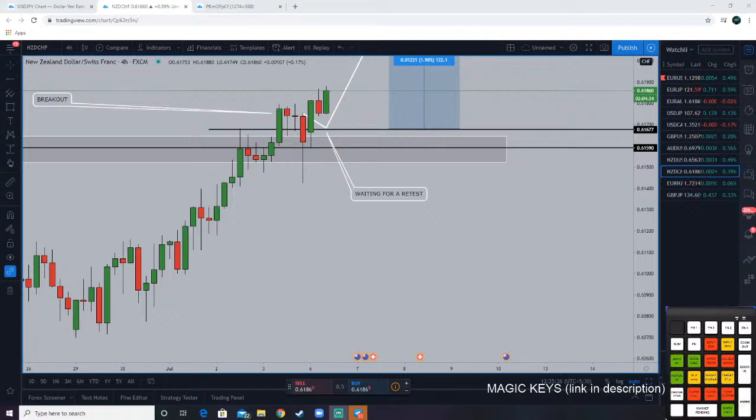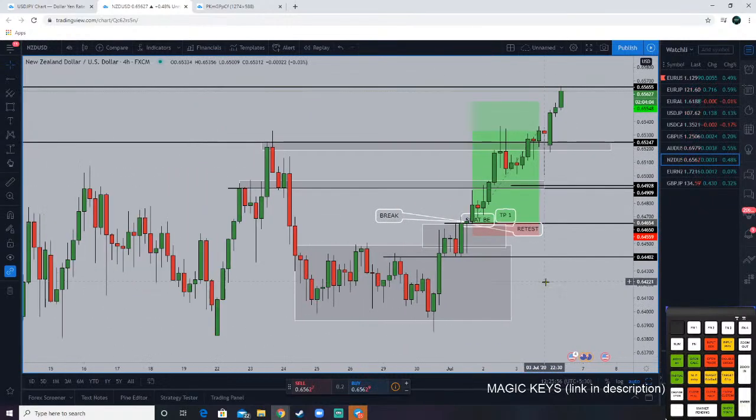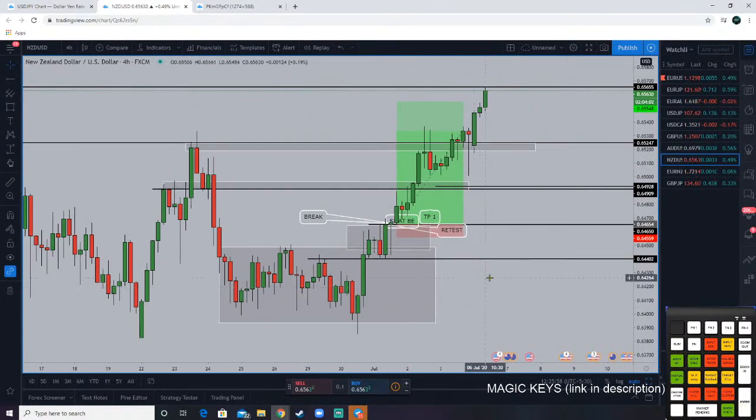Yeah, and ZDCHF spread was too big too. Didn't take it either. Yeah, I see this spike. This is why I don't trade these kind of pairs, you know, because they're never safe. NZUSD, what a trade this was.